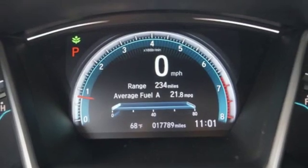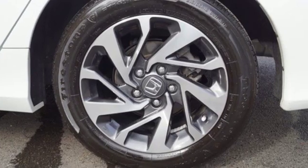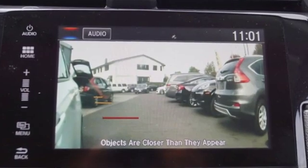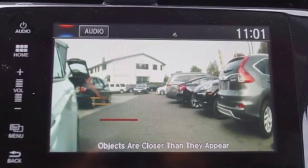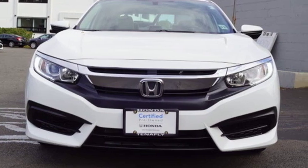Edmunds.com finds the Honda Civic has long been one of the better driving cars in its class, and this tradition continues with the latest version's precise, well-weighted steering and confident handling. Honda's created some of the most admired vehicles on the planet. Hurry in today and see it for yourself.